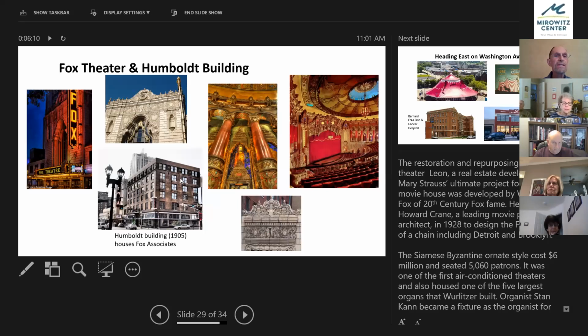And here's the Fox as we know it today. The Fox Associates own the building next door, the older building at the corner of Washington and Grand. It's the Humboldt building. This is where their business headquarters are located. And the Fox itself replaced a mansion and a church that used to exist on this space. It was built in 1929 by William Fox of 20th Century Fox fame. Howard Crane was the architect. He was well known for designing many different architectural buildings of note in the United States, mostly theaters.